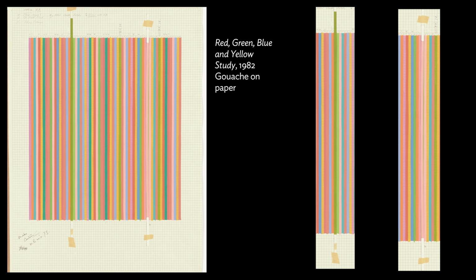The artist went to Egypt in 1979 and became very inspired by the colors she saw there and brought them back into her work. And this is one such example. So what we have here on the left is all the gouache lines, the drawing that I mentioned, that are painted onto a gridded sheet of paper.